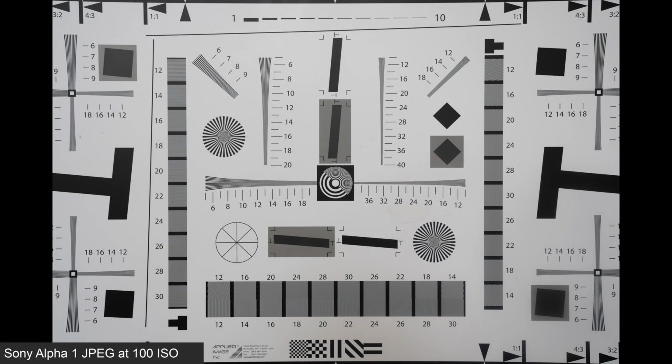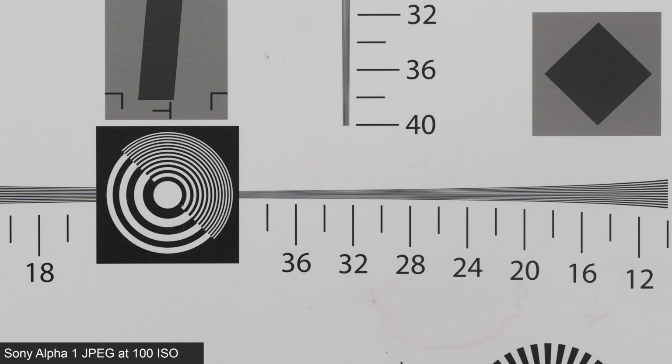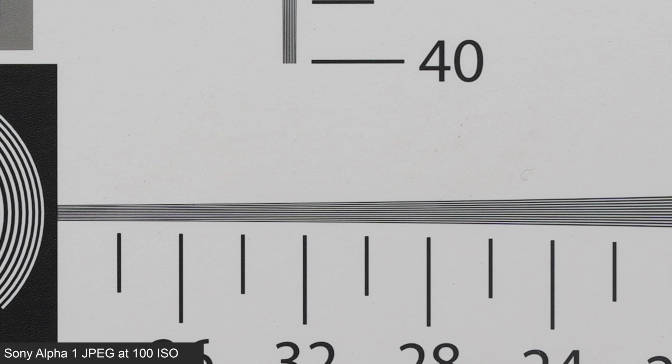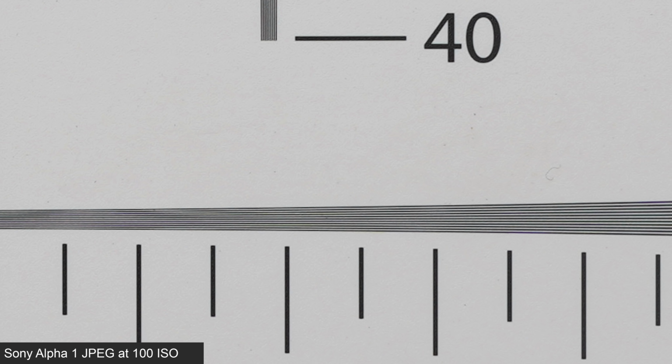Okay, let's start with resolution and a standard test chart shot with the Sony Alpha 1 using the FE 35mm f1.4 G Master at f8. That is one of the sharpest lenses in the system. Zooming in on the details reveals the Alpha 1's 50 megapixel sensor is out-resolving the chart, but is it measurably better than the 45 megapixel EOS R5?